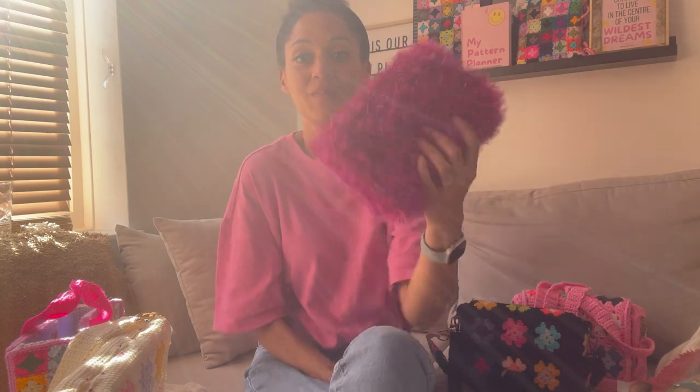And I will say that when I put this pattern out, I learned quite a lot because I rushed it. I didn't give it enough hype and it didn't do that well when I launched it. And I don't know if it's because I rushed it or because I'm known for granny squares. I don't know, but this is gorgeous. And I also like wearing it like this as a clutch as well as like that.